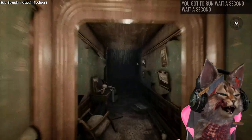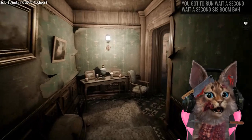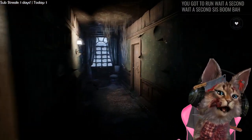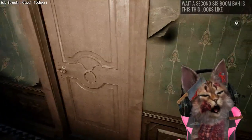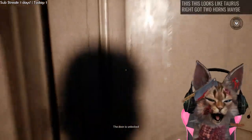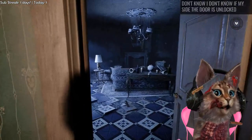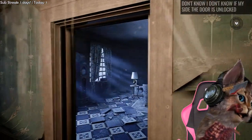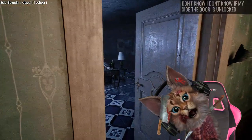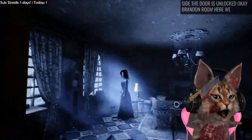Wait a second. Sis boom ba. Okay, is this... This looks like Taurus, right? It's got a... horns? Maybe? I don't know my signs. The door is unlocked. Okay. Brand new room. Here we go.